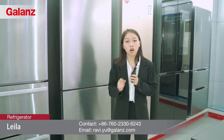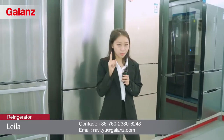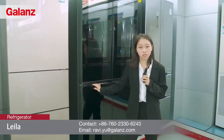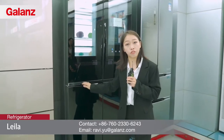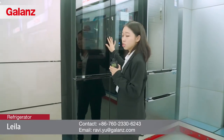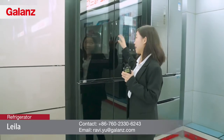If you're looking for a high-tech refrigerator, I'm going to introduce the cross door. And this one is our Galanz cross door with a total capacity of 488 liters, providing enough space for your food storage by category.